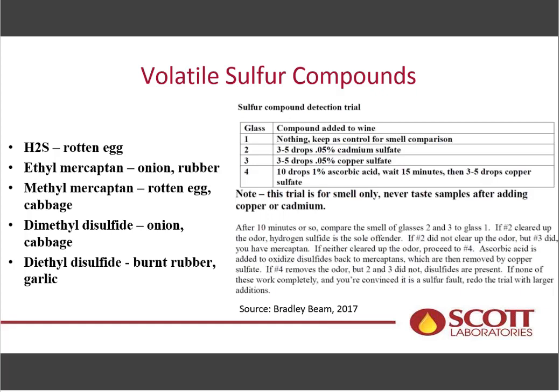Ethyl and methyl mercaptan, so a little more cabbagey, onion, rubber. I had a Sancerre the other day at a master som tasting that smelled like it had a tire dissolved in the wine. It was absolutely terrible, which makes me question why a master som would put that wine out. But otherwise, it can happen. Dimethyl disulfide, I get more like stewed onion, stewed cabbage. And then diethyl disulfide is kind of a burnt rubber, garlic aroma.